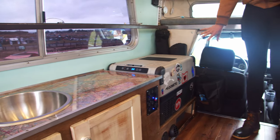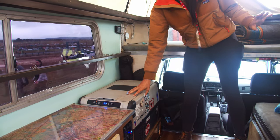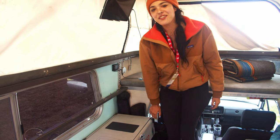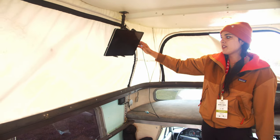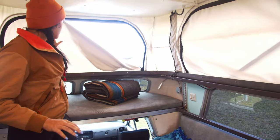Here we use a Dometic fridge. No complaints, it's great. But we did this before we figured out what we were gonna do for our bed, so when we open it, it hits our bed railings. Other than that, no complaints. That was our own fault. This is how we watch TV now. We use our iPad and we just have it mounted here. I was watching National Treasure earlier. Didn't used to have windows that you see here.